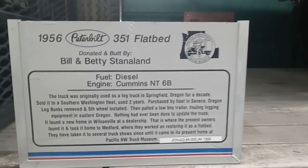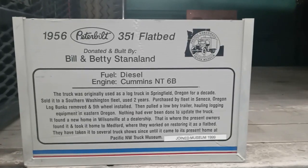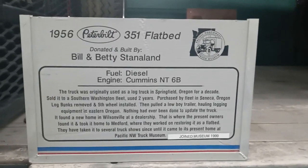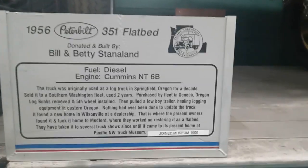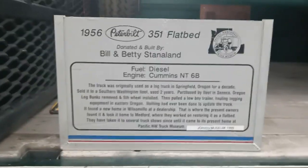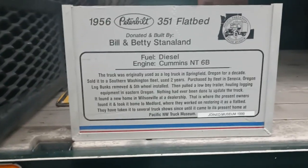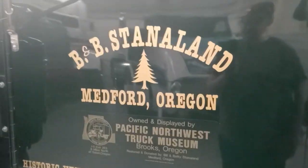It found a new home in Wilsonville at a dealership. That is where the present owners found it and took it home to Medford, where they worked on restoring it as a flatbed. They have taken it to several truck shows since. It came to its present home at Pacific Northwest Truck Museum. So we joined the museum in '99, so it's been in their venue for over 20 years.